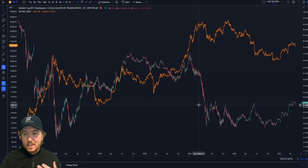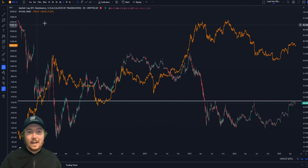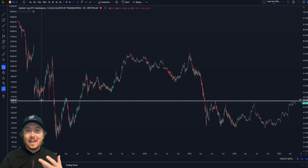But what we can do is if we just add in a line here, we can see this is a pretty significant line for the Bitcoin dominance. I'm not sure if you're much of a technical trader and investor, but what we can see is this has been a key level of support and resistance, or basically a big point of interest for traders and investors.